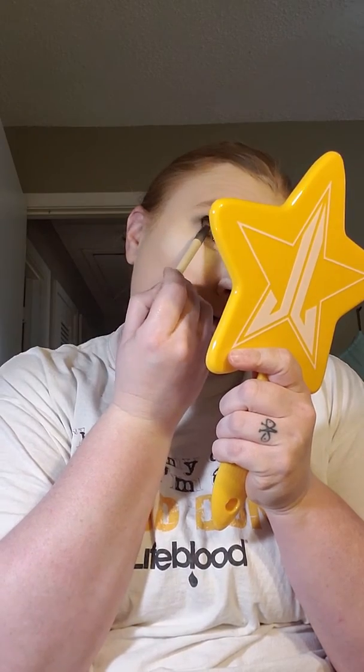Okay, guys, I'm back. I'm going to be using Eco Tools Shade. I'm going to be going into All Nighter, which is a very pigmented black. And I'm going to be going into this outer corner right here.